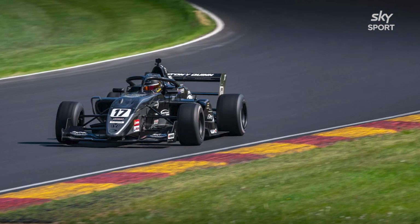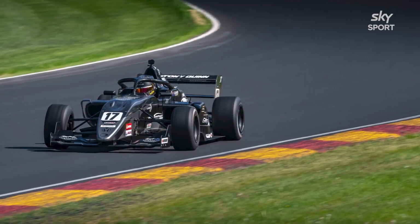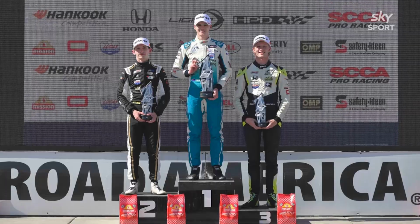Runaway leader at the moment, and we're thinking right now he could pick up that Super Formula drive, which is the prize, $600,000 US. How good? And he deserves it too. He's such a fast driver. He's one of New Zealand's best up-and-coming talents at the moment.